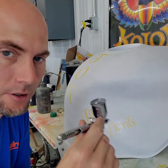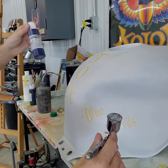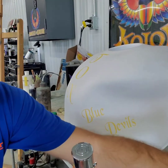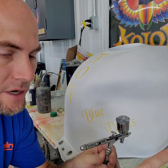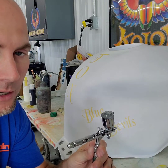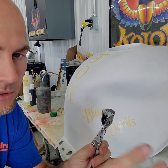Alright, so I got my gun loaded. I've decided that the base I'm going to use is a Strato Blue, which is this right here. It kind of looks like this color right here on top when it's sprayed out lightly. I haven't reduced it because this is going to be my basic layout I'm going to do for the smoke and the flames. And then after that I'm going to take that candy, like I said, and go back over it in certain areas. So this should go by pretty quick. So I'll probably put you guys on a time lapse and just knock this thing out.